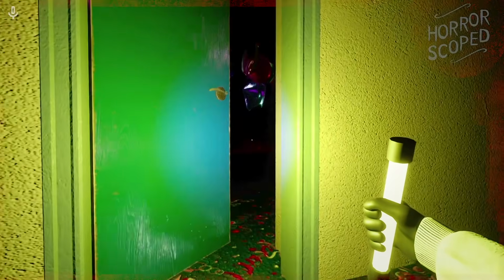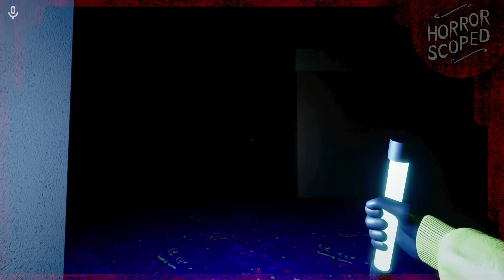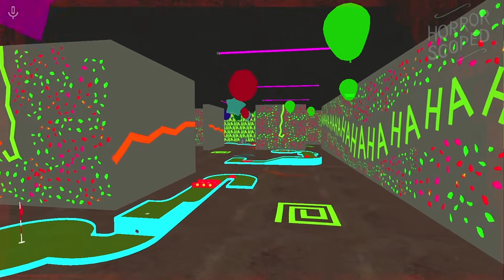There are several hallways to explore, and our only enemy is a lone partygoer who patrols the upstairs area. This area is pretty hard to navigate because of how dark it is, but with the lights turned on, it's a little easier to see.